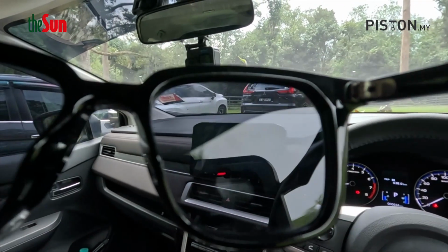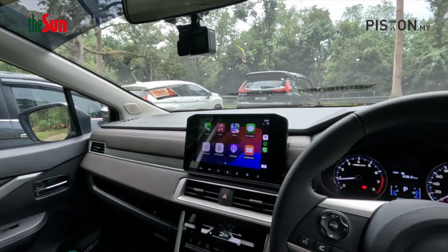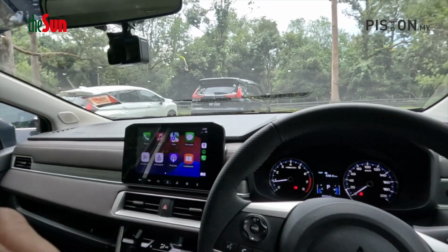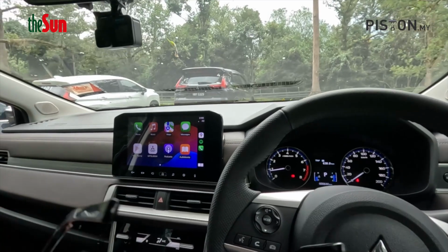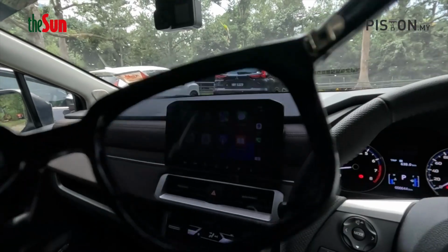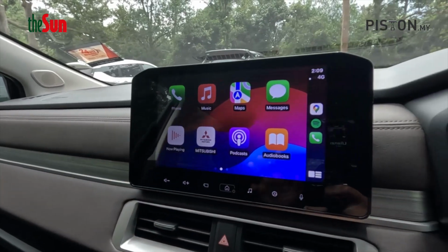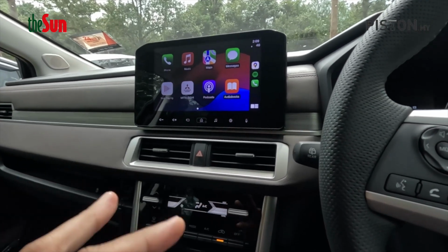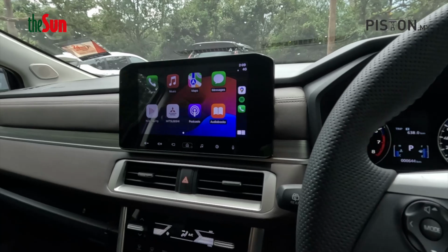If you have your shades on, you really won't be able to see much of the infotainment screen, which is a bit of a bummer, because sometimes when you are looking at the navigation and such, you have to either see it sideways from the edges of your shades, or you have to put your shades down. I'm not sure why it's like that. I think it's a bit of a pity, but I'm guessing it's something to do with the coating and such. So anyway, I don't quite like that. If I'm driving, I usually have my shades on, so that's a bit of a bummer.